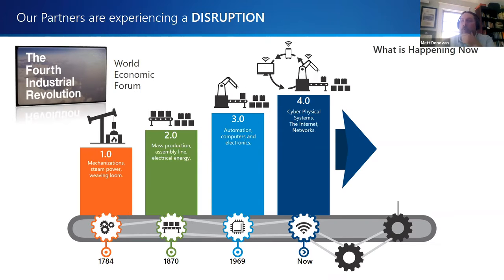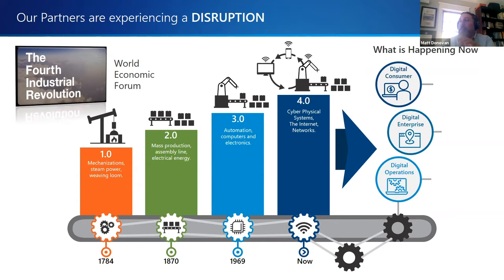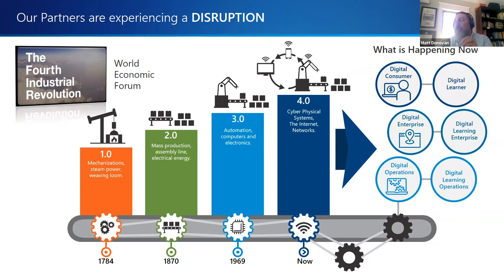And out of that 4.0 are arising a couple of things. On the work side, you're seeing the rise of the digital consumer, the digital enterprise, and digital operations. In the learning industry, we're seeing the increase of the digital learner, the digital learning enterprise, and digital learning operations.